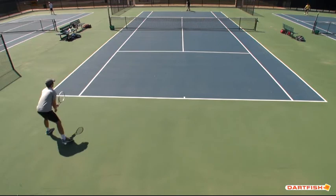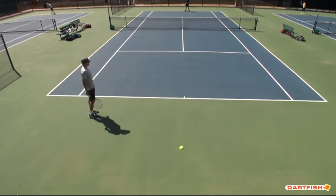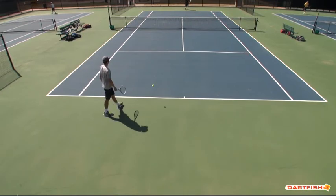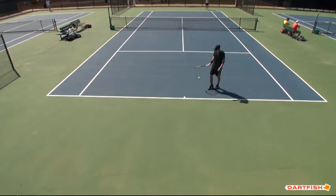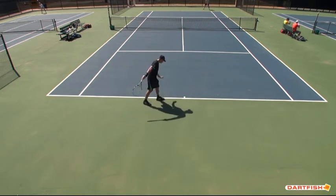And on these windy days, the one spot and the eight spot are really, really important shots. You can take a guy out of court, get them running. It's hard for them, especially on that backhand corner into the wind, to bring the ball back into play.